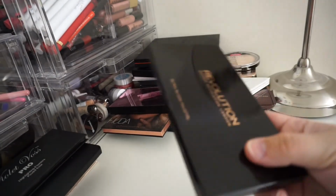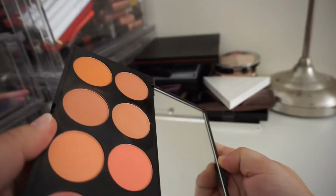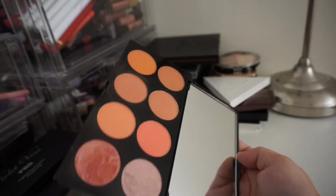Next, I have another Makeup Revolution palette. This one is in Hot Spice for the blush palettes. I used to have Sweet Sugar or something like that. I like this, but I just don't reach for it, so he's gonna go get a new home.